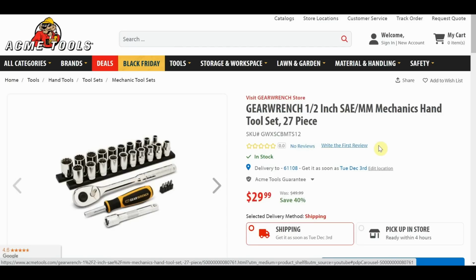You also get the driver handle, and you get 4 little bits to go with that. You're getting a full array of both the metrics and the SAEs. I wish it came with the case. It does not, but you do get the rails. Don't know if they're any good, but $29.99. I mean, just the ratchet's probably worth $29.99, and then you're getting some other stuff like a whole bunch of sockets to go with it.